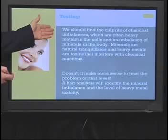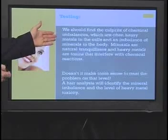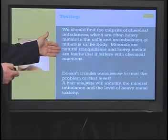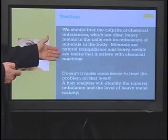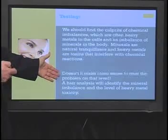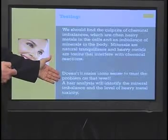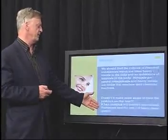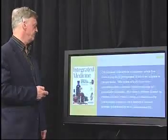We should find the culprits of chemical imbalances, which are often heavy metals in the cells and an imbalance of minerals in the body. Minerals are natural tranquilizers, and heavy metals are toxins that interfere with chemical reactions. Doesn't it make more sense to treat the problem on that level? A hair analysis will identify the mineral imbalances and the level of heavy metal toxicity.